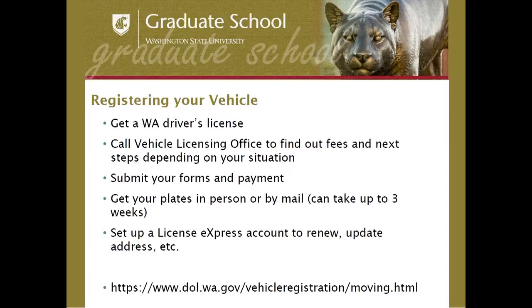So I just moved here from Mississippi. I sold all my stuff and came up here, so I sold my vehicle. I'm just riding a bike around here. Do I have to register a vehicle to be considered for in-state tuition?